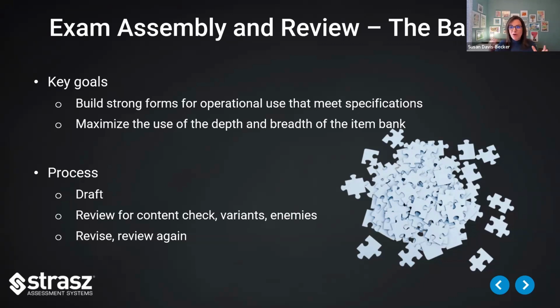Then you have to think about the overlap between forms, or among forms if you're doing more than 2. How many items are overlapping? What's that content distribution look like? What item types are in there? What's the difficulty? What's the discrimination? And then all of that while avoiding those enemies and variants that everyone was just talking about. That's why my eyes lit up. To not have to think too much about that, or to have the system account for that, would be great. I love that formula. So all of that, it's a lot.